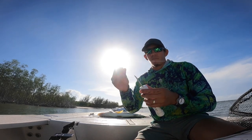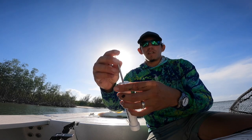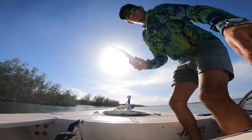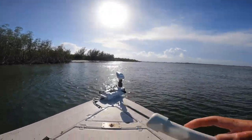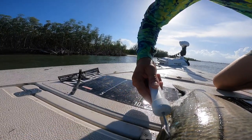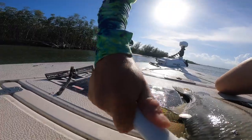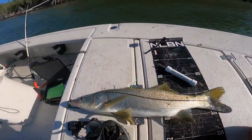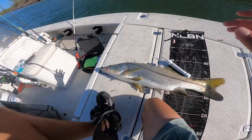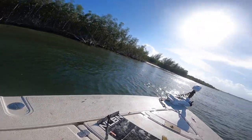Okay, guys, this fish is 34 inches. Here's our tagging equipment. So we're gonna put this in here, just like that, okay? And this is gonna go in the fish. So it goes just above this dorsal fin here. One, two. There's our tag. Right there. This is a 34 inch fish. She's now tagged, so now we're gonna get a good release.